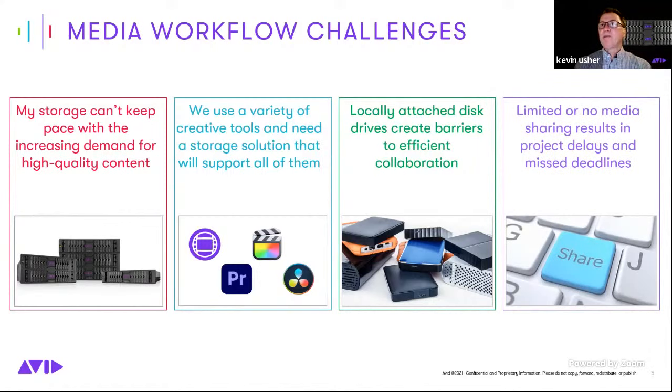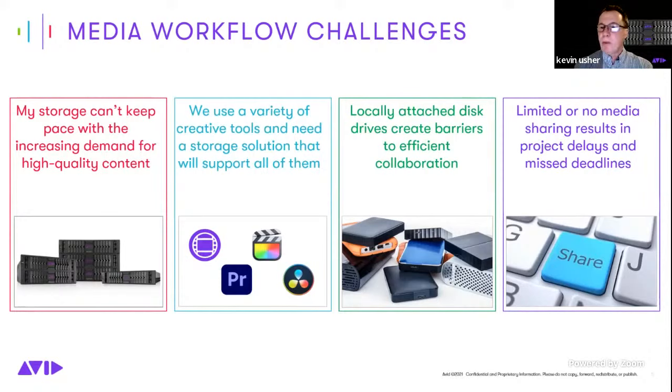And if you only have local disk drives, you can't really easily share content. So you have to copy, you have to send, you have to deliver, and you end up with multiple copies of media around your facility. And quite often, you may not be able to find out which is the current version. So again, keeping all those media assets in one central storage repository will help you manage the content far more efficiently, and everybody connected to that shared storage system can actually work on the same piece of media at the same time.